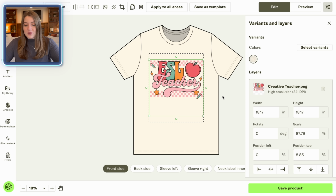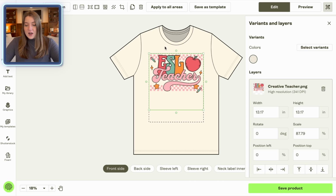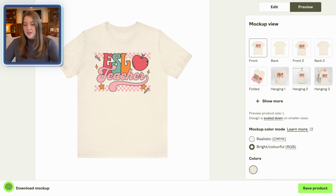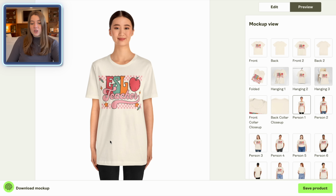But once we have our design here, like I said, I like to make sure the artwork is all the way at the top. That looks really good. And then we're going to go ahead and preview this and see what it would look like as a real printed item. So that is super cute right here. We can also see what it would look like on a real person. And that looks really good in terms of the placement. So I'm going to go ahead and click down here, save product.